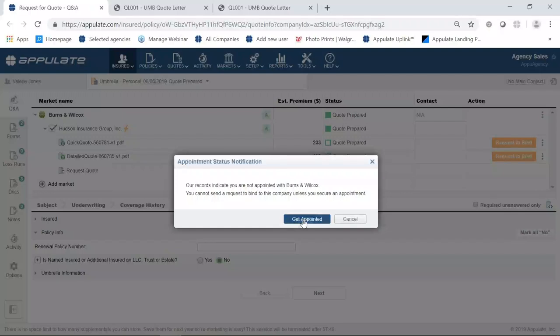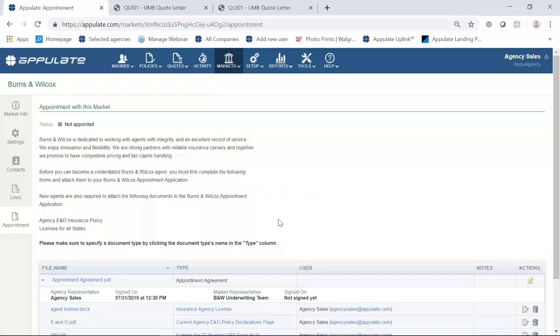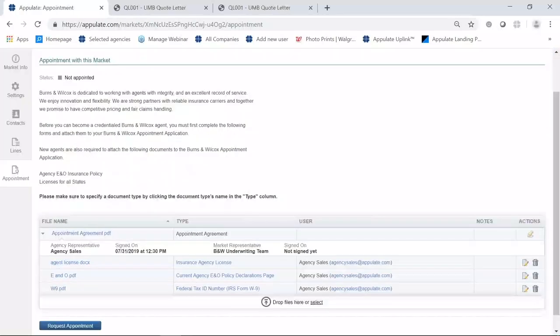Go ahead and click on get appointed. And it will take you through the steps that you need to become appointed with Burns and Wilcox. Those are all listed here in this page that it just automatically took me over to. So you can see the status as not appointed. It lists all of these steps that you need to take to become appointed. I went ahead and took care of some of those for us before the demo here so that you're not spending too much time watching me electronically sign documents and upload necessary documents to move forward.